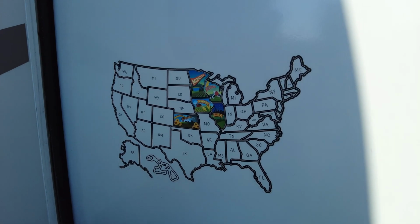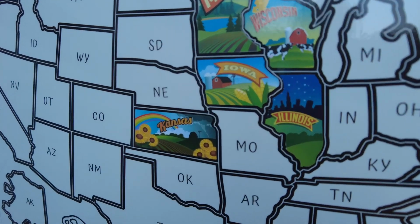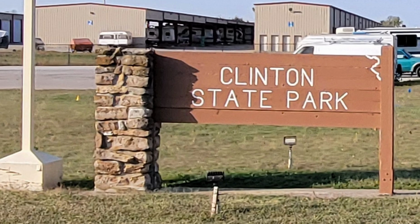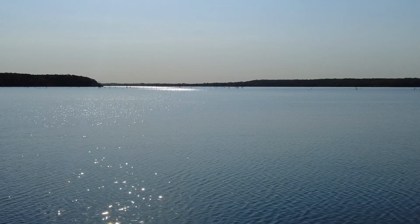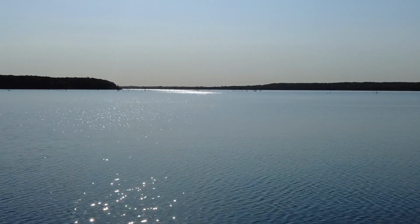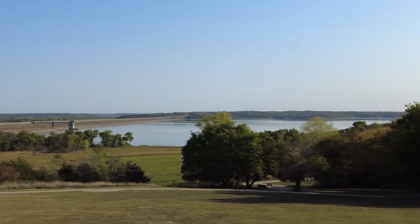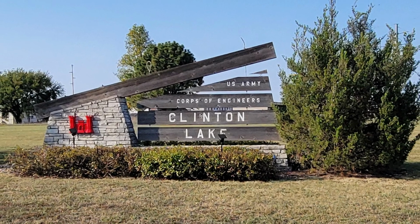We had a hard time finding a campsite near Kansas City for the week we were going to be there, so we looked a little further out into Kansas. We were able to find a site in Clinton State Park, just outside of Lawrence, Kansas. This park sat on the north shore of Clinton Lake, a large reservoir created by the construction of the Clinton Dam, and ran by the U.S. Army Corps of Engineers.